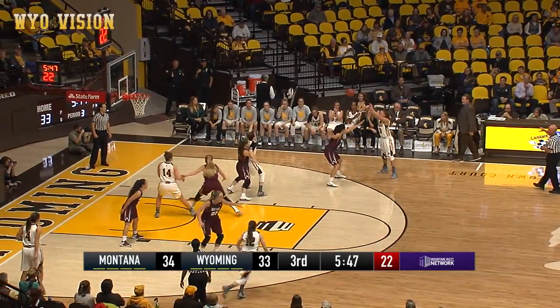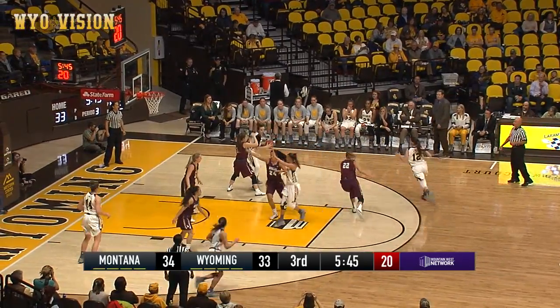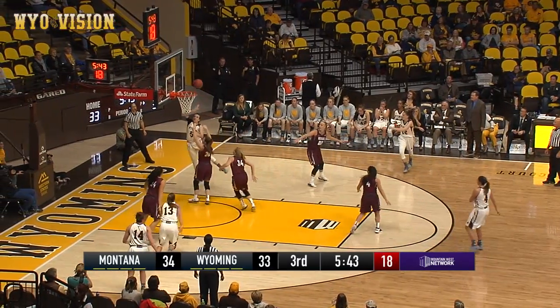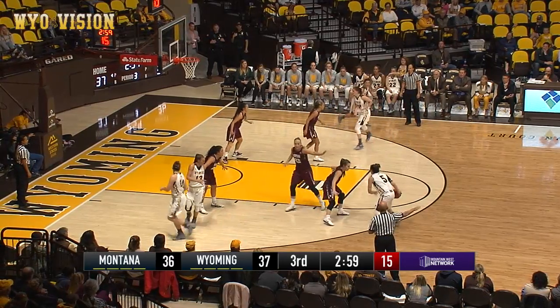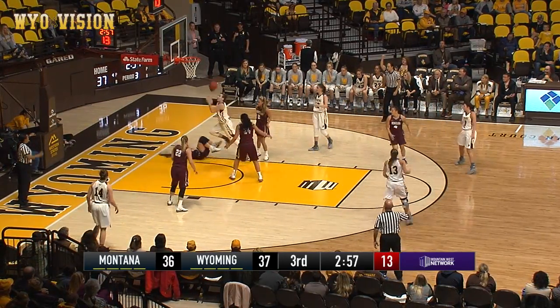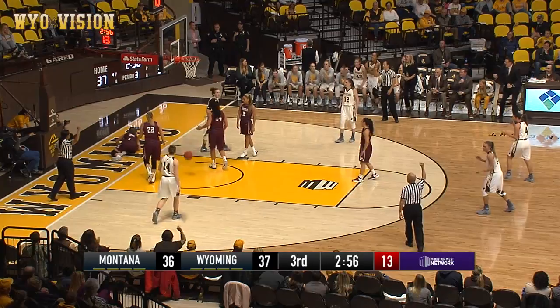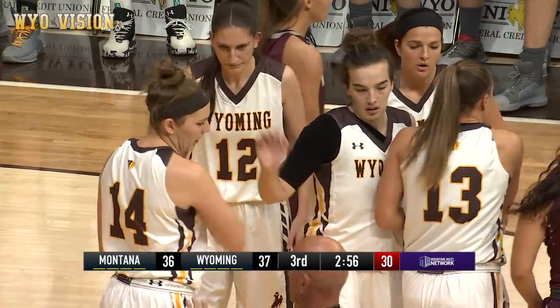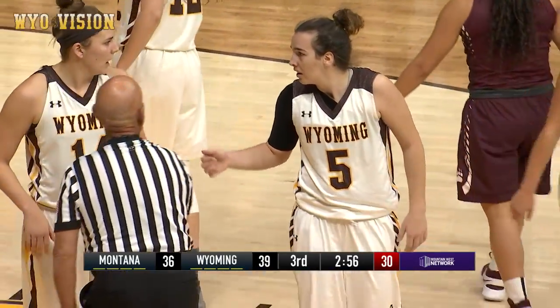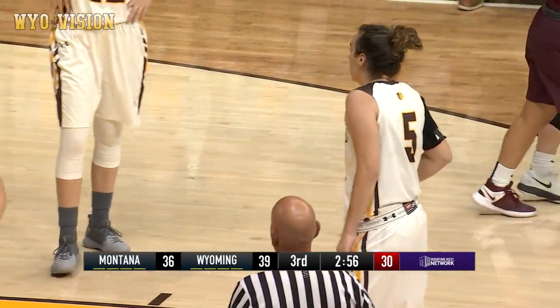Roberts. Roberts looking in. Nothing there. Now feeds into Rakovic. Rakovic backing in. Rakovic spins baseline. Rakovic got it to go. Rakovic looking into Roberts. 15 on the shot clock. Rakovic dribble drive. And got it. And she's fouled. Rakovic, the dribble drive and the finish. Picking up the personal foul is Mackenzie Johnston.